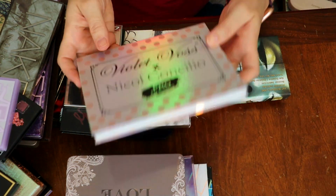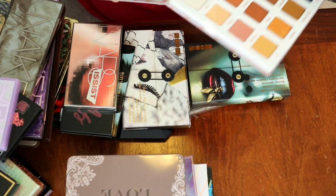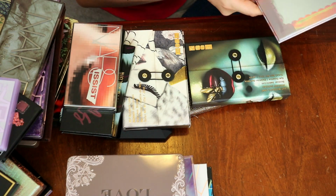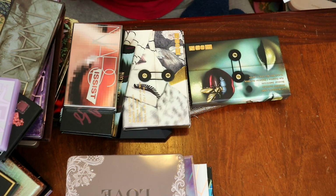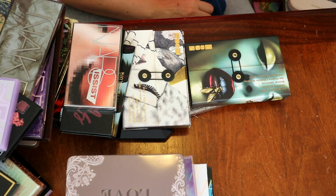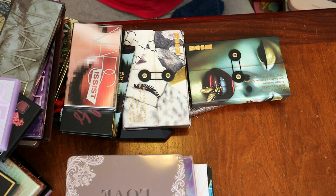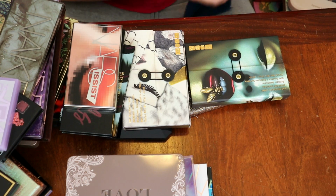Violet Voss, Nicole Concilio. Really beautiful palette, but I think I am going to go ahead and let go of this one, even though I kept the other ones. I mean, the shimmers in here are just so stinking good. The mattes are really good too, don't get me wrong, but we're gonna go ahead and declutter it because I don't need them all.